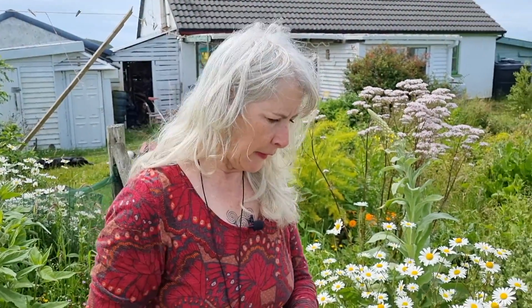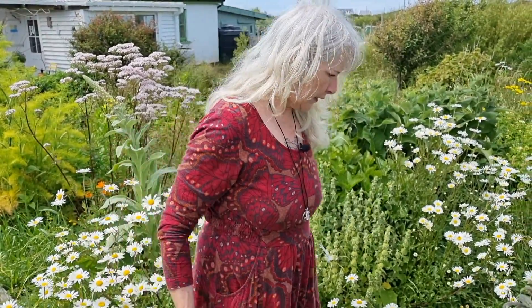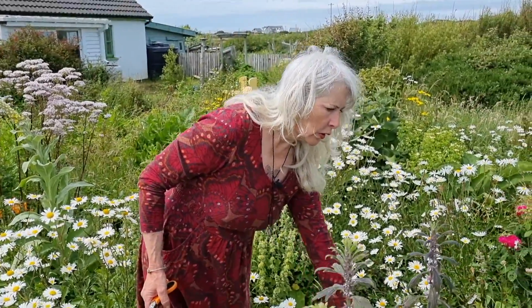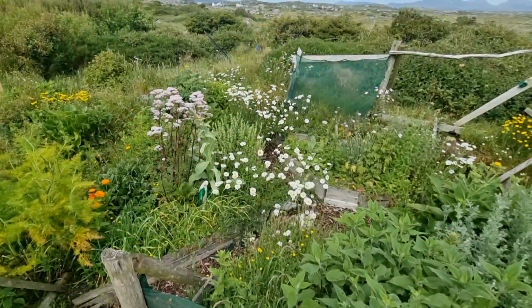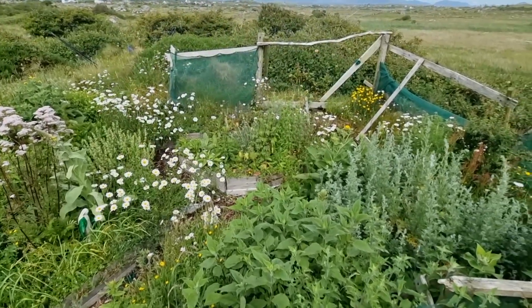Everything's coming along, look. Goldenrod. Mullein is coming along. Oh, there's some St. John's wort there that has actually gone into flower. So I'm going to take some of that.